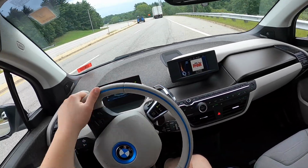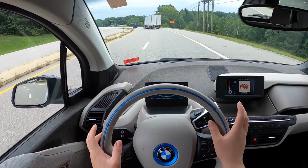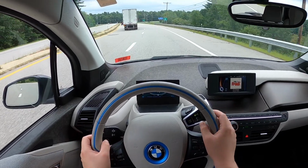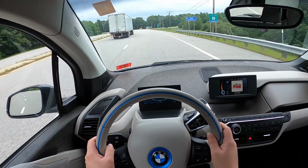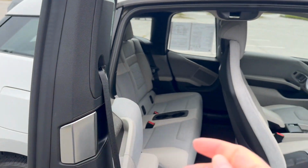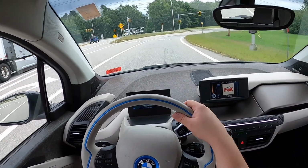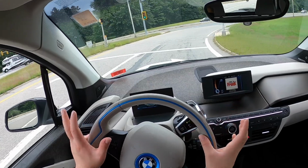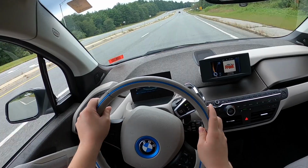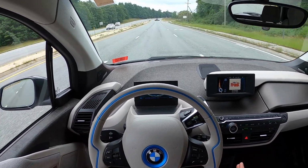But I love this i3. I honestly feel like it's kind of gonna be a collector's item, or maybe even an enthusiast EV long term, just because of how quirky and cool they are. You have the suicide doors, you have this unique styling, you have the carbon fiber reinforced plastic chassis, and you have these funky trim names such as Mega World, Giga World, Terra World, and the blue accents across with the two-tone white and black exterior design. It's beautiful. I love this i3.